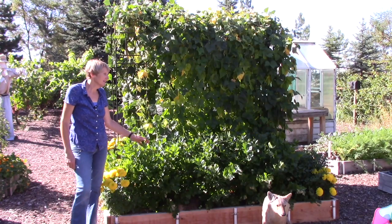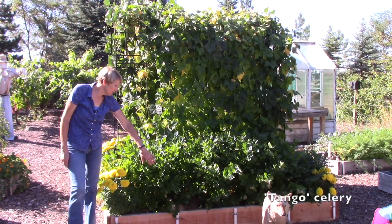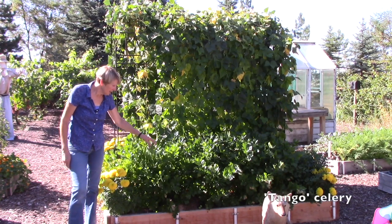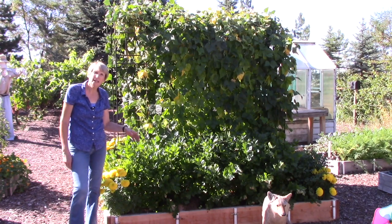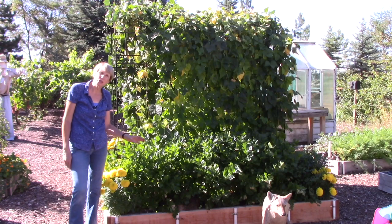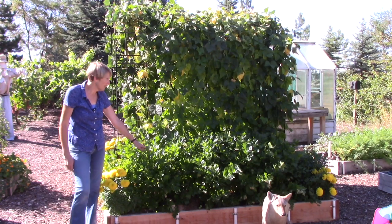Right behind Wiley is my celery crop. This is tango celery. You can see it's growing beautifully. I'm going to harvest a bunch of stalks and chop them up to freeze, and then that way I have them on hand for soups and stews during the fall and winter months. So this is doing great.